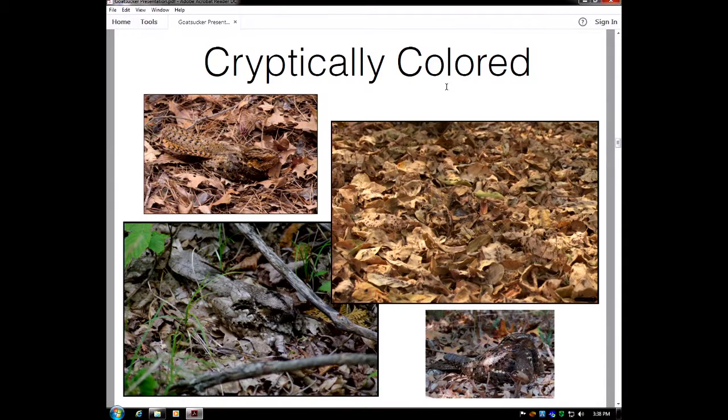Okay, another key trait is just how cryptically colored they are. Can I get a volunteer to come up? I want somebody to walk up and point out the nightjar that's in the right-hand photo. Can you find it? No idea? Okay, well, can you find this one? You see this one, right? Facing this way. You see this one. You see this bird here.